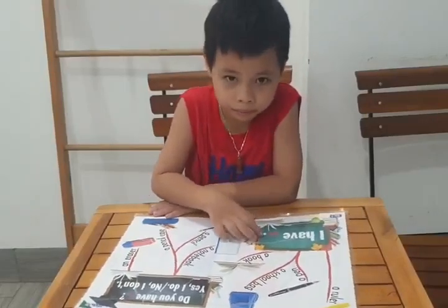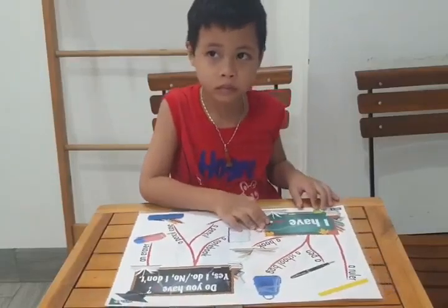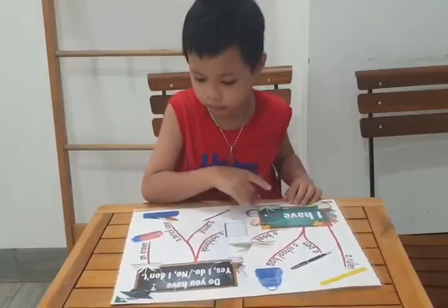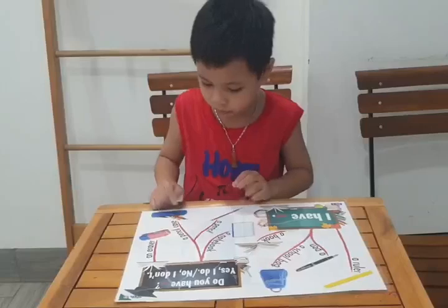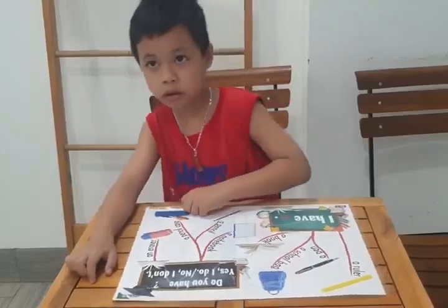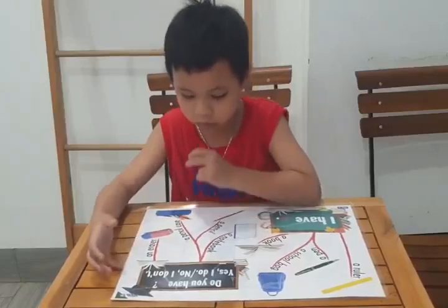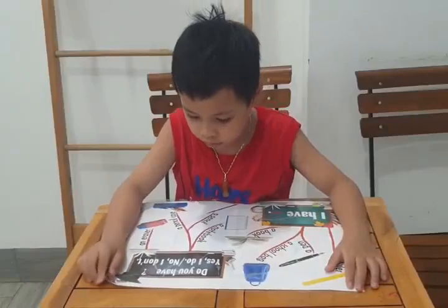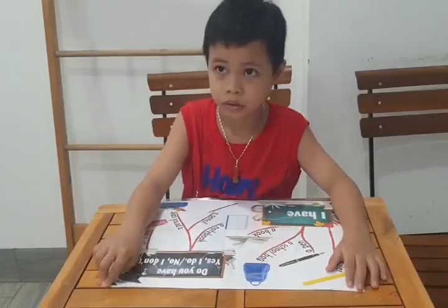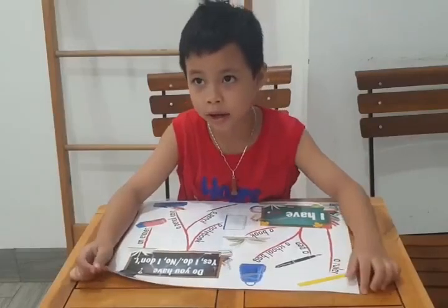Okay, can you show me where is a pencil case? Pencil case. No, this is eraser. What is it? Pencil case. Case. Not cake, case. Very good. Pencil case.